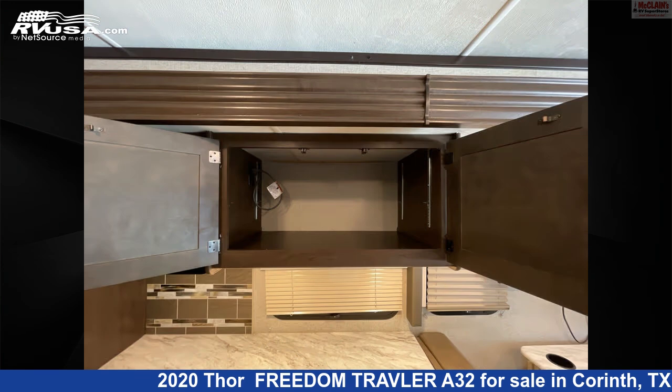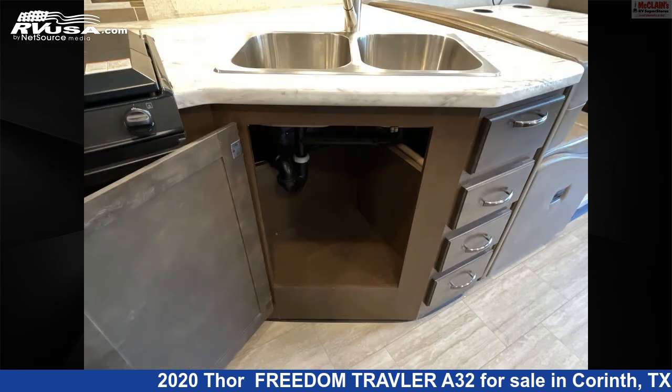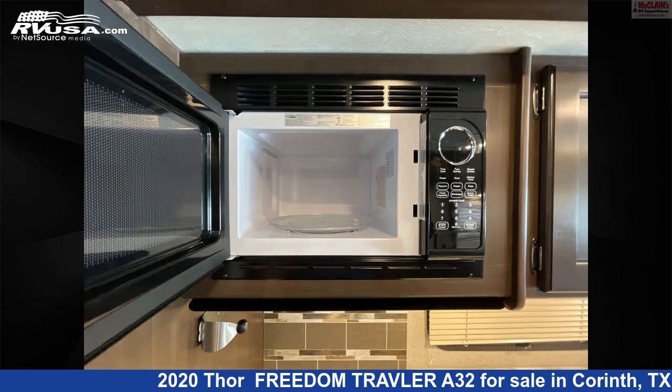This used Thor is 33 feet 3 inches in length and features sleeps 10, refrigerator, TV, water heater, carbon monoxide detector, air conditioning, microwave, leveling jacks, awning, slide-out, DVD player, and 50 gallons fresh water capacity.